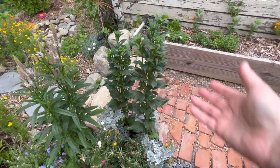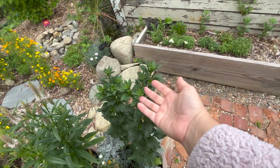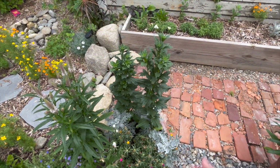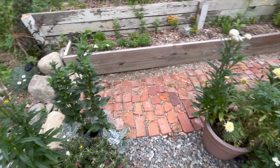And then these are asters. Same asters as these over here, but these ones I planted like a month ahead. Look how small those are. So I know to get started earlier and they'll get tall. I think these are China asters, so they're going to be big ones. I'm excited to see the color.